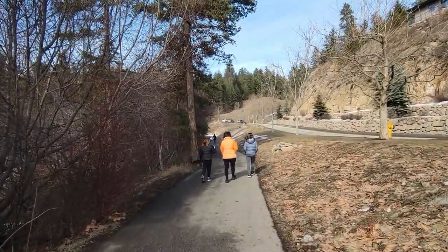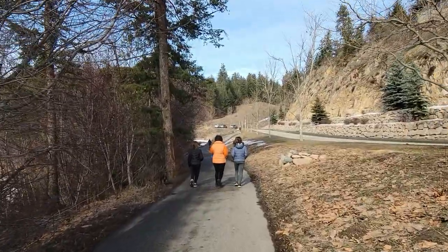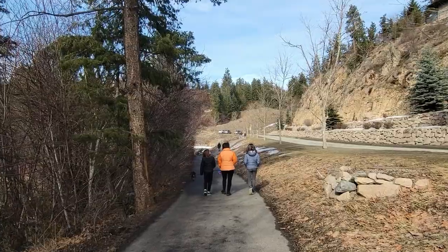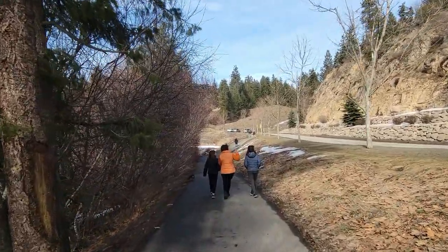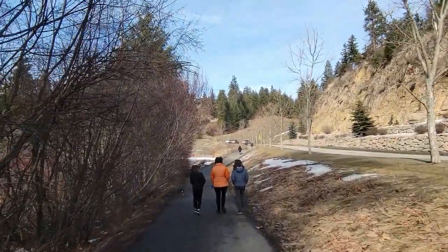We like the walking trails through the resort. That's why we parked a little bit farther away from the mountain trails, to have a nice walk. But there is a parking lot, like I said, a small one, right at the bottom of the mountain trails.